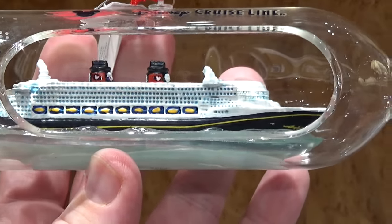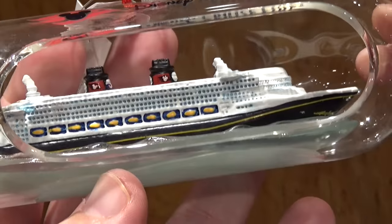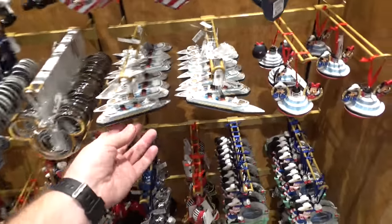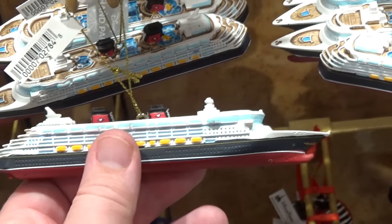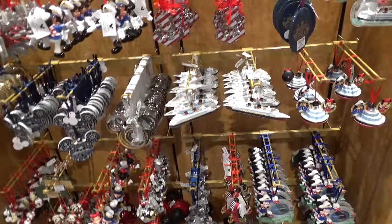Now, I can't tell, is that specifically the Wonder, or is it just Disney Cruise Line? It says Fantasy. All right. But the one we did buy, the ship-specific one, does say Wonder on it. We have a Christmas tree at home that we put up every year, and then one of our smaller trees always puts those things.